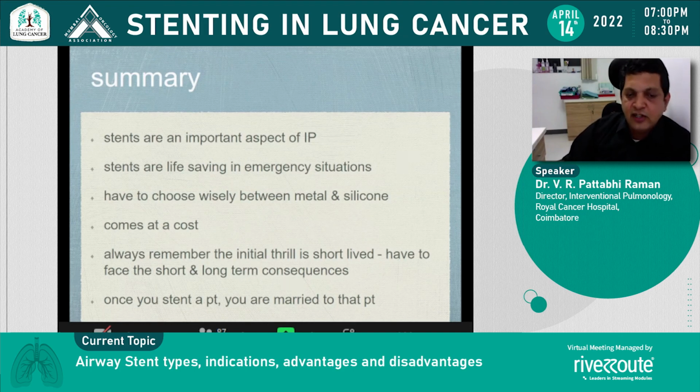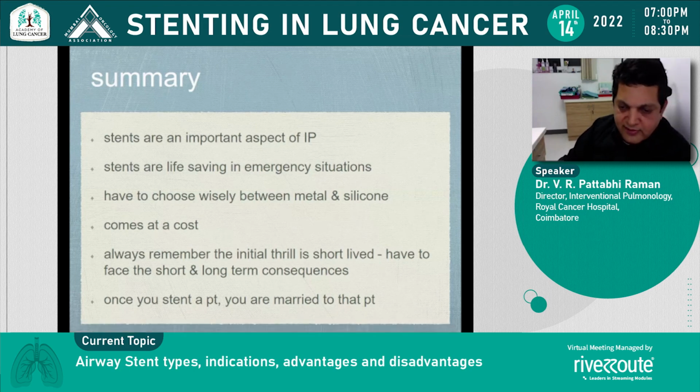Have to face the short and long-term consequences. Once you stent a patient, you're literally married to that patient. The patient can come in with breathlessness, with a clogged stent at 6 p.m. on Saturday, and you'll have to put everything together, and you'll have to open the suite, and so it's a 24/7 thing. So I think that these are just a few points to know about stents, and I'll be happy to take any questions regarding this.